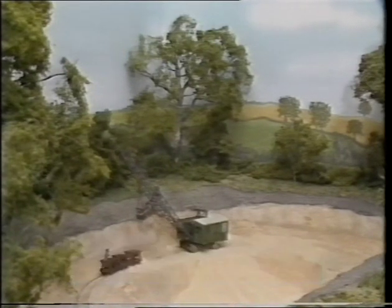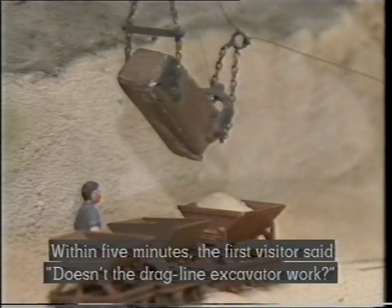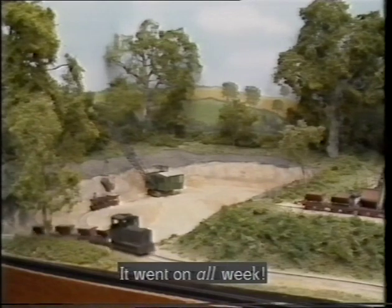The exhibition opened. Within 5 minutes, the first visitor came round. "Doesn't the dragline excavator work then?" And it went on all week.